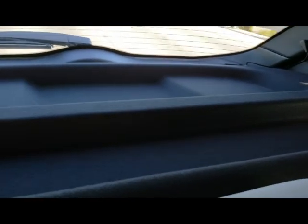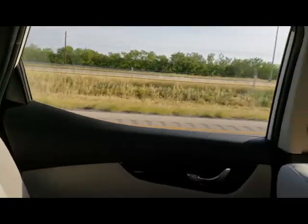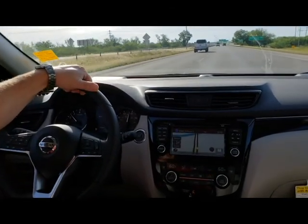And then this is a really cool feature that you might have noticed. It's a privacy cover. So right now I can't even see the back of the cargo. So if you can imagine, if I'm somewhere else and somebody's looking in the back of my car, they can't actually see what I have back there. So that's a wonderful feature to have.